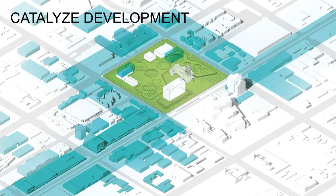Lastly, community identity. Great civic spaces play a really prominent role in shaping civic identity. If you think about Millennium Park in Chicago, it wasn't that long ago that it was built, but it's already kind of woven itself into the identity of Chicago. It is a must-see destination when you go to Chicago.